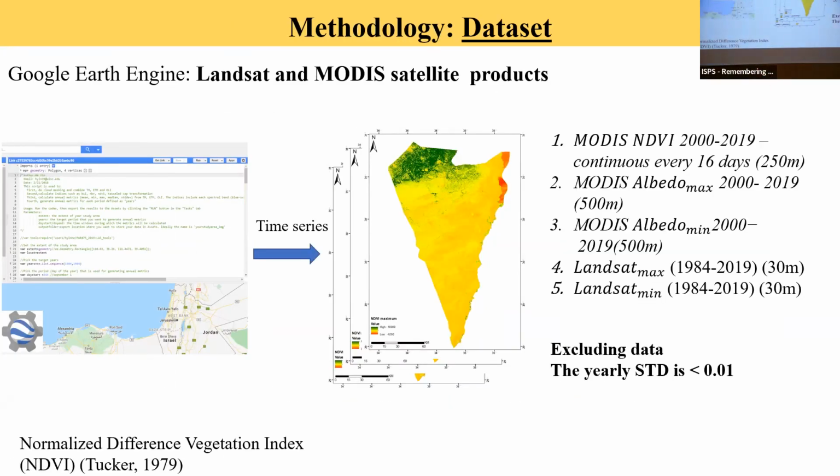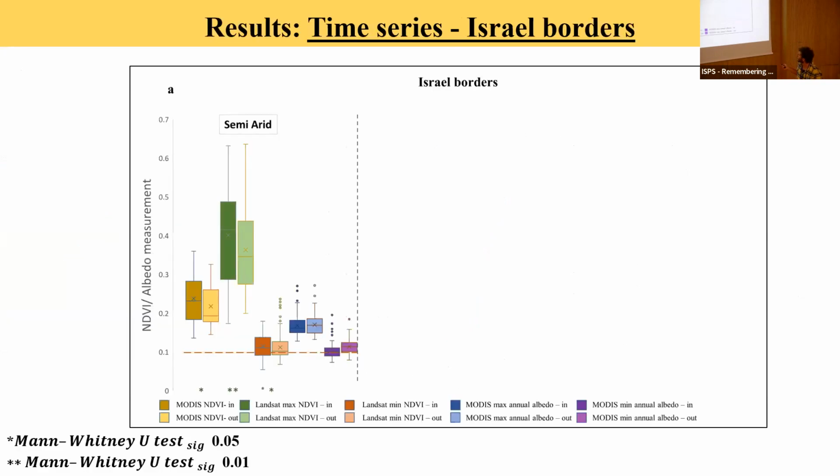We excluded the following data. Wherever the yearly or the multi-yearly standard deviation was lower than 0.01, we weren't sure that we're looking at something that fluctuates through the year. We wanted to have something that has a biological, ecological fluctuation. So we excluded any data where the STD was lower than that.